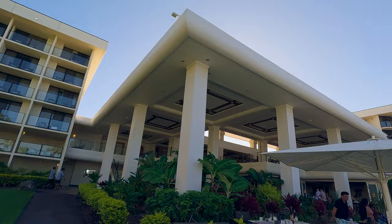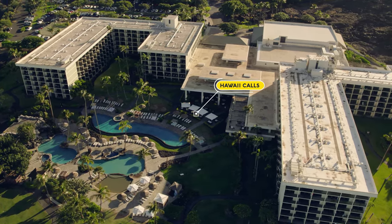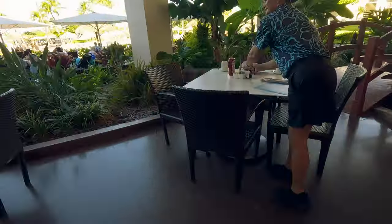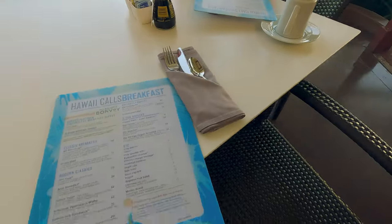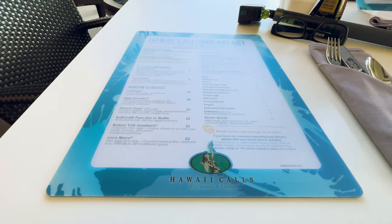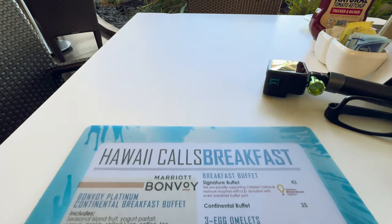Let's check it out. As you can see, the restaurant is next to the infinity pool and the beach. It has a big and airy dining area with high ceiling and lots of natural light. It also has a huge outdoor patio where you can feel the breeze and hear the waves. The restaurant is open for breakfast, lunch, and dinner, and has a variety of dishes and drinks.